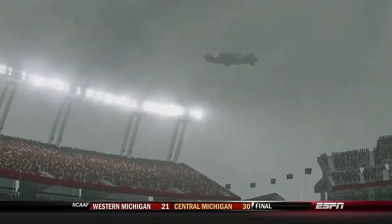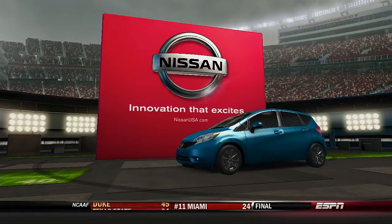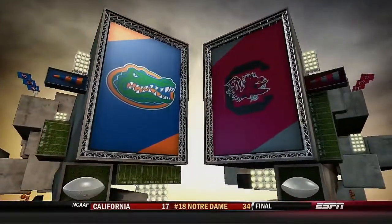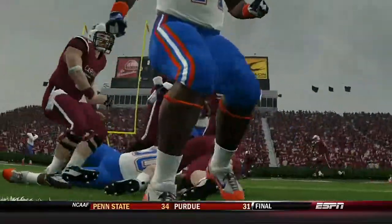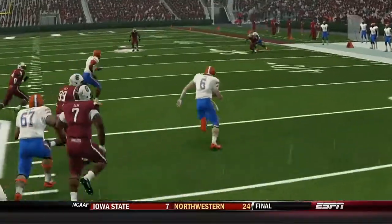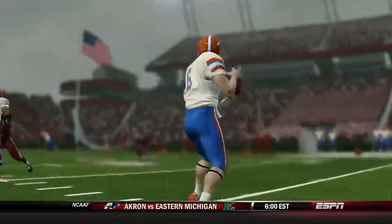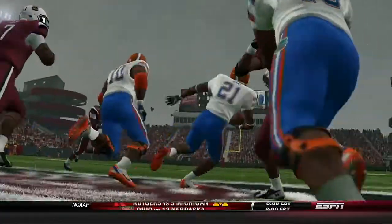Glad to have you with us in the studio for the EA Sports NCAA Football 14 halftime show presented by Nissan. Innovation that excites. Reese Davis and David Pollack here, completely locked in on that first half. What a terrific first half. This is everything we anticipated this game being. And we're going to be riveted to this game, I feel like, David, in the second half, anticipating a terrific finish. It's fun. It's living up to the hype every single time.